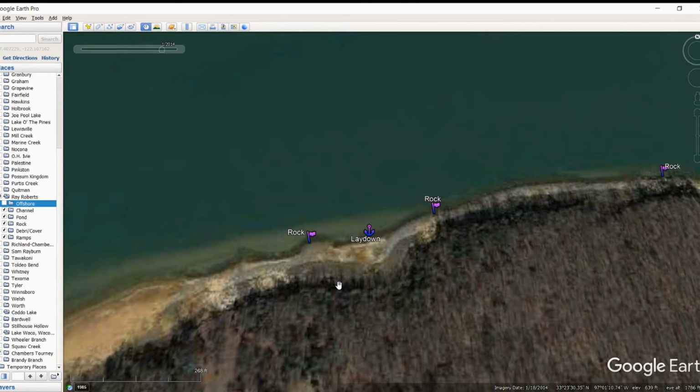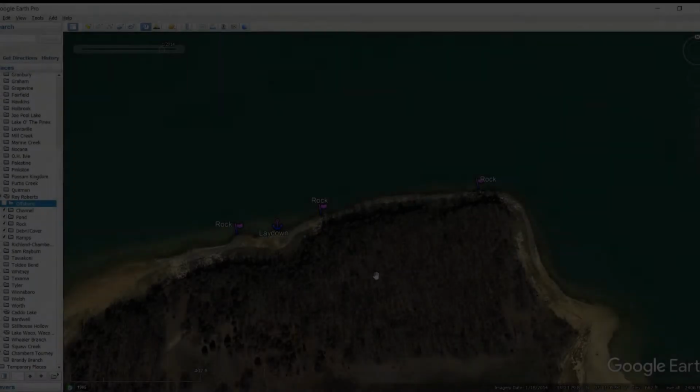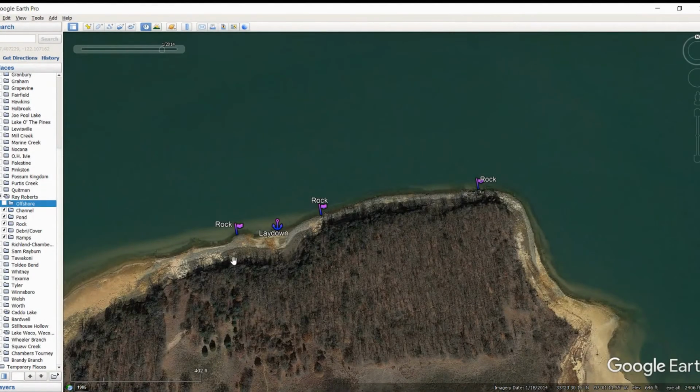Of course, Google Earth is fine, but my internet is super slow today, so it's going to take a minute to get this image back in. Right, sorry about that, guys. My internet just totally tanked on me. So I'm going to start back over here.